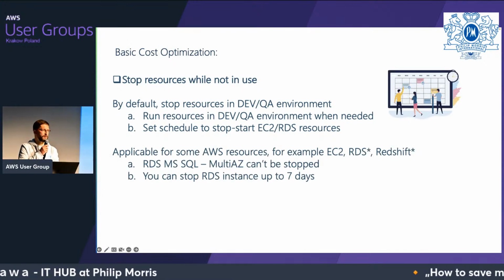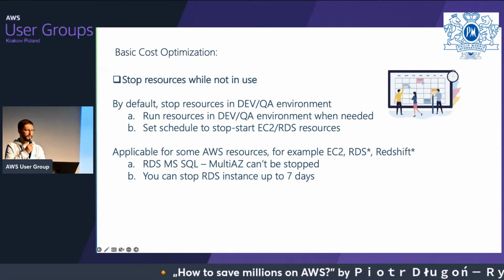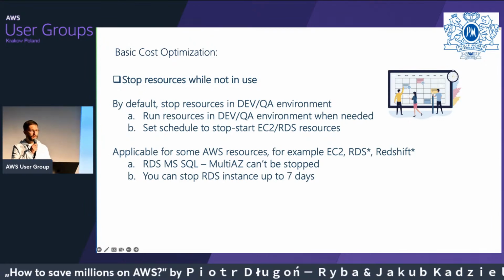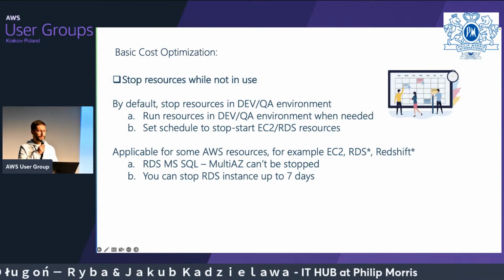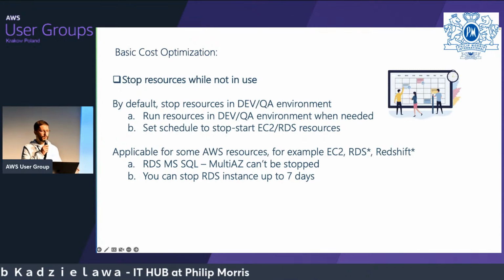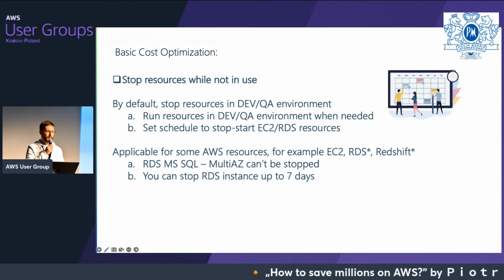So can we do it for every resource? There are some limitations. Easily you can stop EC2 instances, but if you are speaking, for example, about a database using the RDS service, you can stop it, but then after 7 days it will launch automatically to keep the service up to date. So AWS is applying some rules to patch the RDS and keep the latest version. You need to be careful with the service.